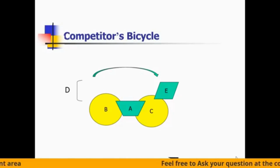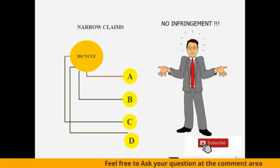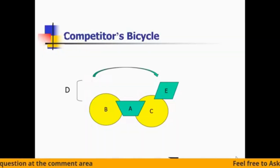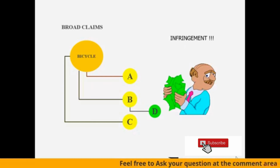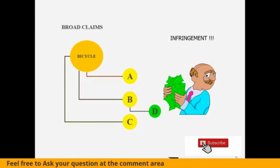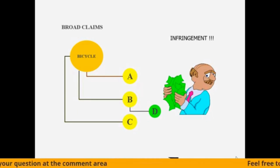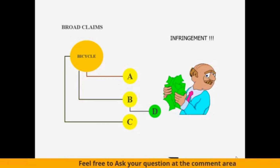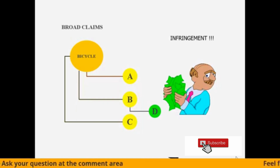So if they do it this way, if you claim your patent narrowly by putting A, B, C, D in your claim one, then your patent can be bypassed if people change one of the elements. So in order to extend the protection, make it broader, you should claim only the essential elements, which are A, B, and C in your claim one, and D as your claim number two. If you do that, then your patent becomes wider in terms of protection. So this is what we mean by broader claim.